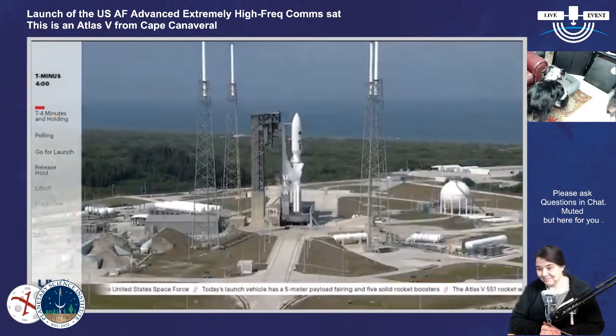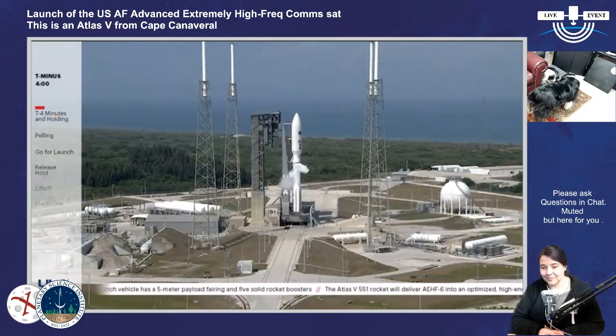This is Atlas Mission Control. The team is analyzing the data related to the issue that caused the unplanned hold and working to resolve the issue and establish a new T0.